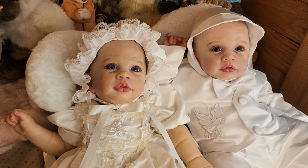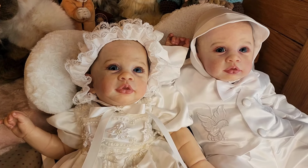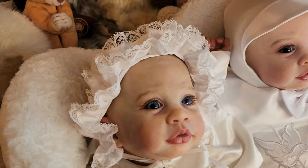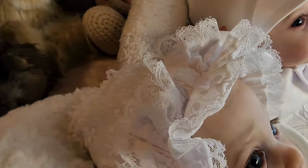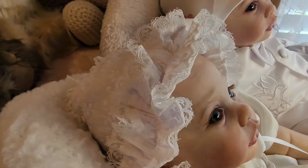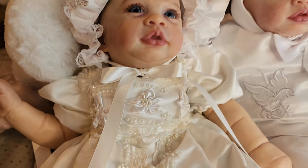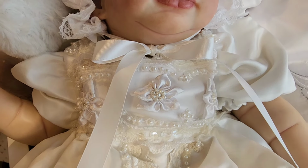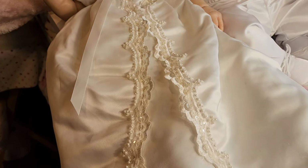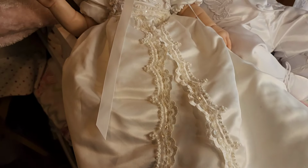Okay, so we're back with Benji and Beth side by side in their beautiful outfits, and I'm going to show you just a little bit of the detail again. So here's Beth, and here's her gorgeous handmade little bonnet, which is just beautiful. And then here's some more detailing of her dress. And then this is how long her dress is. Oh my goodness.